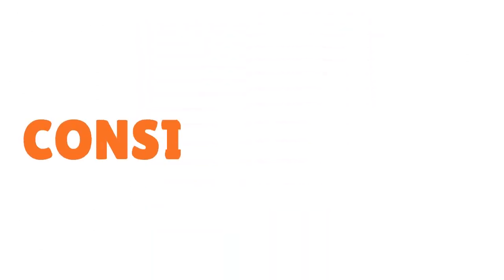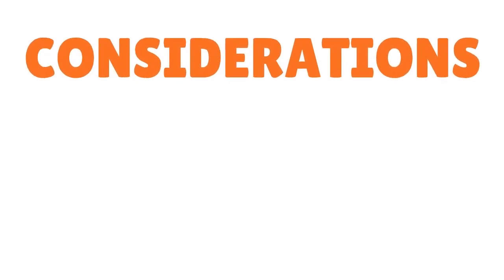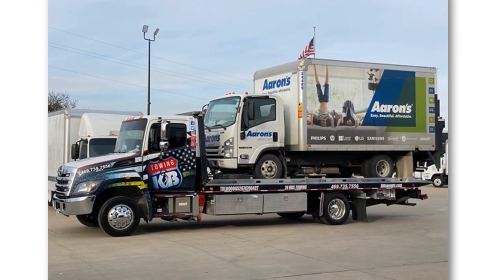Let me give you some considerations before we close this conversation. There are certain things to consider with load boards for box trucks. When searching for the best load boards for box trucks, you should consider all of the following factors: contract length, daily loads, cost, the trustworthiness of brokers and shippers, and also additional features.